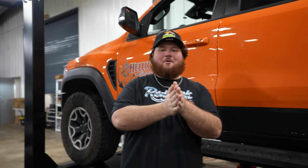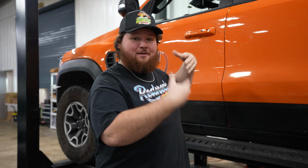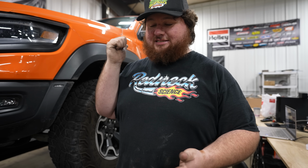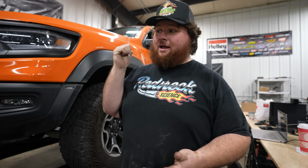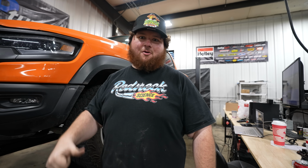All right, guys, you might be wondering what we're doing here. We're here to let Tim whisper into the ear of the TRX and let it make more power. They're strapping it down to the dyno. It's got 93 octane pump gas in it. We're gonna see how much power it makes on 93 octane. After that, we'll drain that fuel out of it, throw E85 in it, turn the boost up and see how much power we can make.